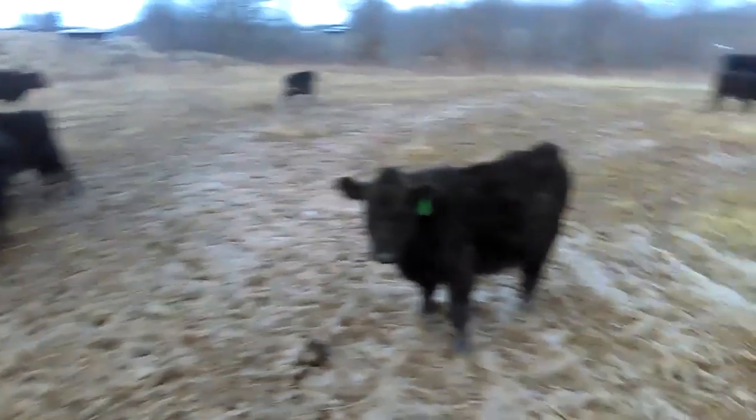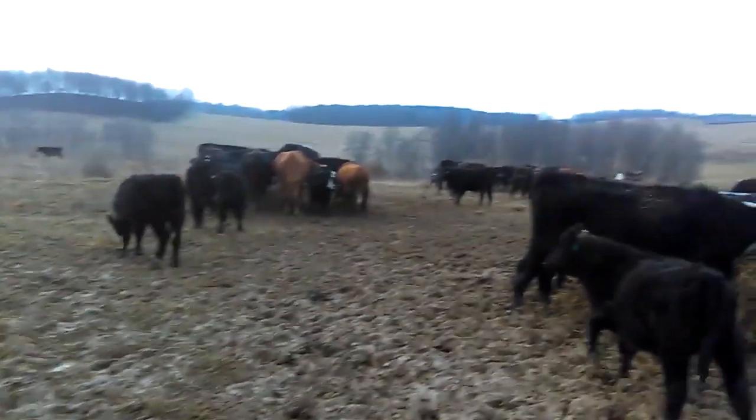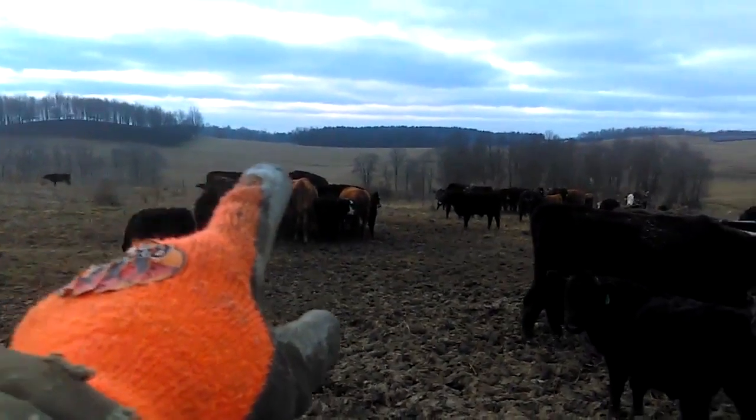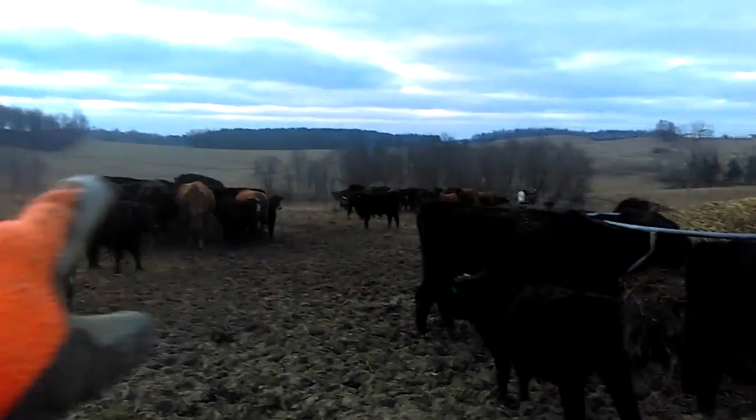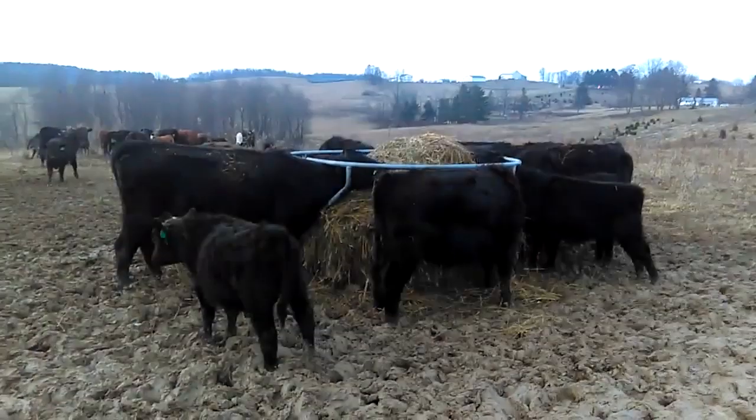What does he have on the back of his head? Turn your head around. No clue. This pasture over here that you're seeing on the hillside is another farmer's. Actually, you can see he's home right there. He's got quite the view.